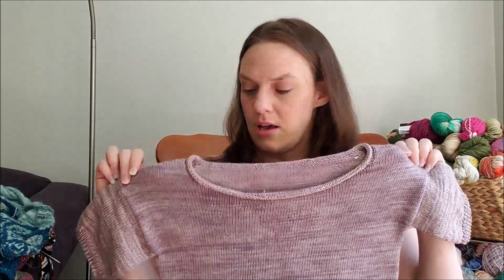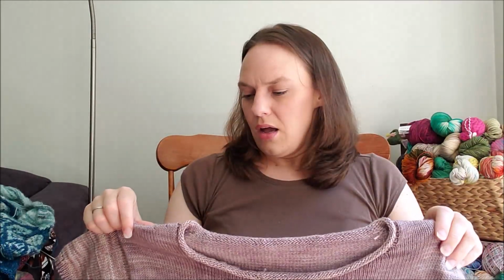Things I would probably do differently for next time, and I might well knit another one of these. I really do like it. I probably would knit a larger armhole size. This is something I've noticed about a lot of Caitlin Hunter patterns. She must have really, really small arms, or maybe I have big arms. I don't know. Essentially, all of them are very tight. And the thing she points out about how to choose the sizing is by the circumference of the armhole, which doesn't make any sense to me.